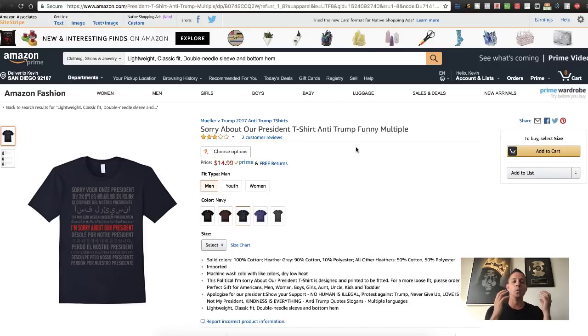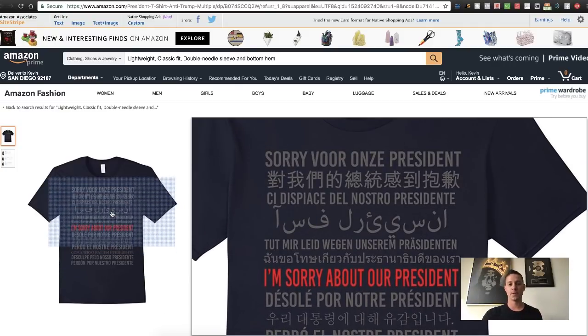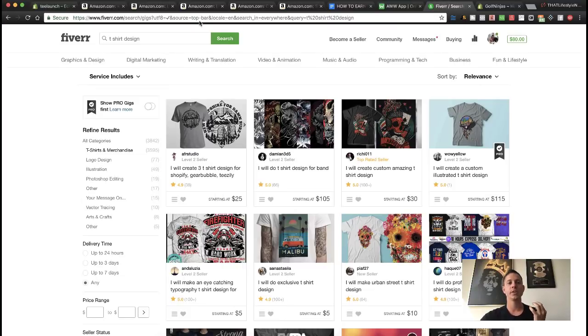And so, if you're thinking to yourself, yeah, that's great, but I'm not a graphic designer. How do I make this shirt? How do I actually create this design? Because the beauty of print on demand is they handle everything for you. Literally all you need is the design itself. And so where do you actually go about getting that design?